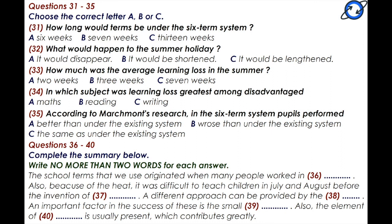The most noticeable result would be that the very long summer holiday would be reduced in length. This byproduct of the 6-term system could be beneficial. There's plenty of evidence of huge learning loss by pupils during the summer holidays. By learning loss, we mean the amount that pupils forget or lose during a holiday break. Ashley carried out a number of analyses which showed this conclusively.